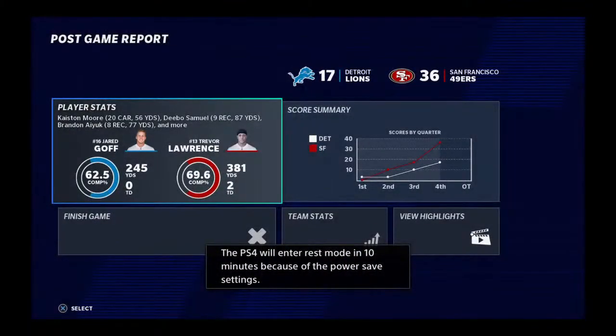So for the Niners, that'll be a happy locker room as they start this season 1-0. And they will hit the road next week to take on the Seattle Seahawks. Meanwhile, for the Lions, they go down to defeat here in the opener. And they'll be back home next week as they're set to take on the Carolina Panthers.